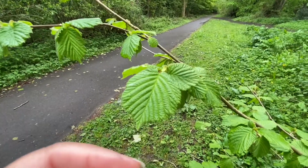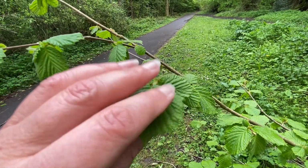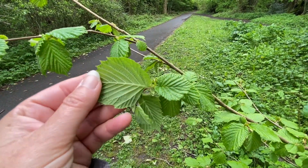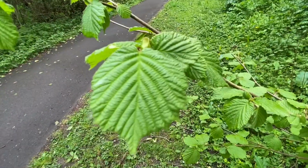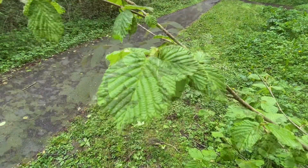And this is a hazel. You can see at first glance the leaves look a little bit like beech, but this is much rougher. And you can see slightly different shape at the bottom there. It goes to quite a fine point.